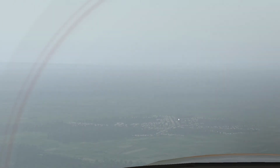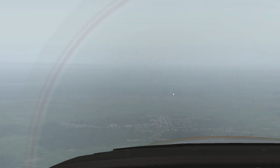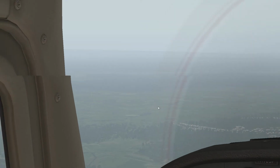Now I can tell you that's not Winchester because it's too small. Winchester is a large town. That's probably it over there, the town. Hard to tell at this stage. There is a railway line that crosses over the interstate, and the railway line is left to right in front of us. And it's near the town of White Post. So the interstate should be over here somewhere. Oh, there's some big power lines as well. We're definitely in the right spot.